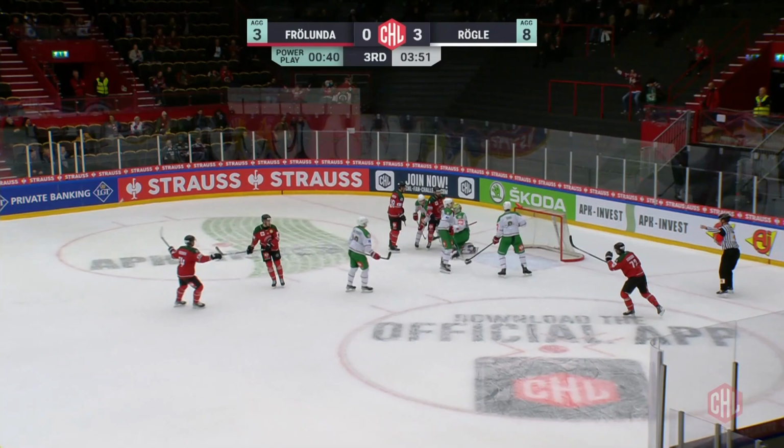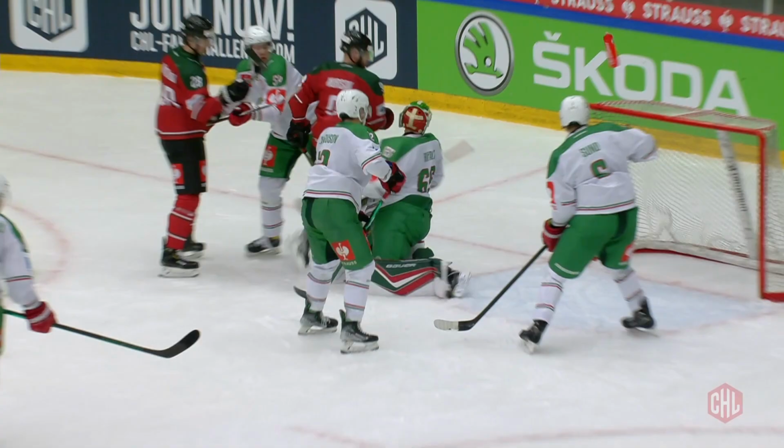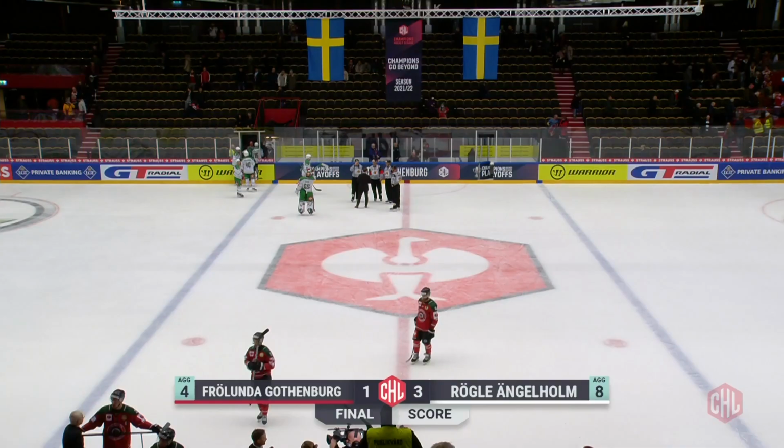Finally, Johansson would score a late consolation on another Frölunda power play. So Refalk finally beaten on the night. But Rögle, what a performance, dethroning Frölunda comprehensively with the 8-4 aggregate victory.